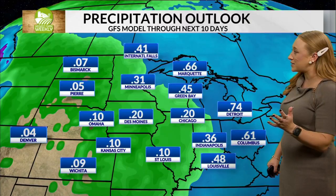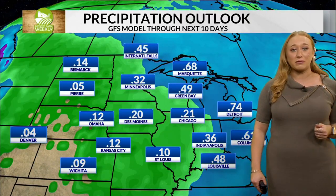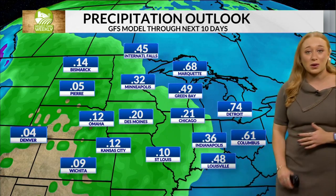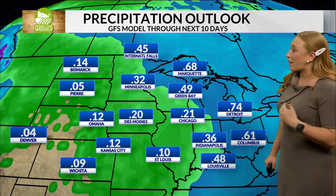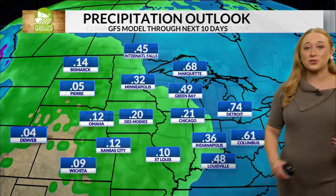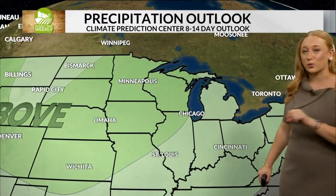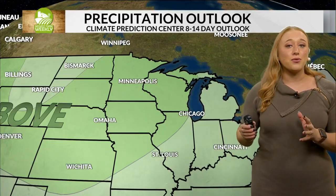Now, over the next 10 days or so, we do have another chance to accumulate rainfall anywhere from 1/10 of an inch in areas west of Green Bay and west of Wisconsin, upwards of about 1/2 inch to maybe even an inch of rainfall coming through for the eastern part of the Midwest. Now, a majority of the country will be in this above average category for precipitation as we head through the next 2 weeks, so better rain chances are coming.